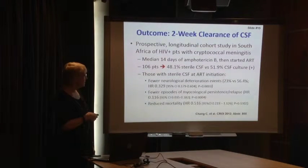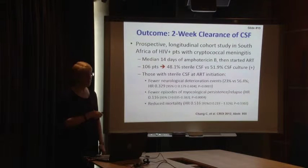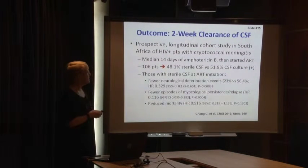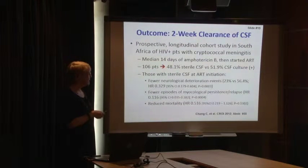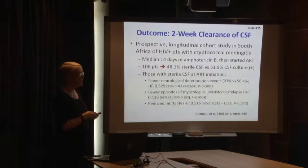This is just a clinical trial that illustrates that point. It was a prospective longitudinal cohort study that was performed in South Africa in a population of HIV-infected patients with cryptococcal meningitis. Individuals in this study had been treated with induction therapy with amphotericin B alone and then had been started on antiretroviral therapy. And they evaluated 106 patients and demonstrated at the end of 2 weeks of amphotericin B alone that about 51% to 52% were persistently CSF culture positive.